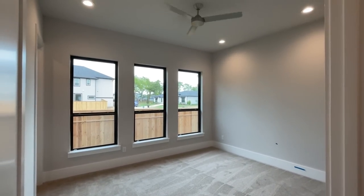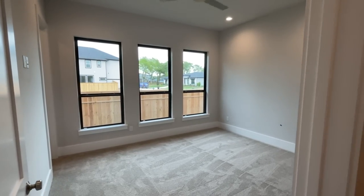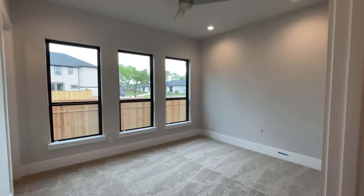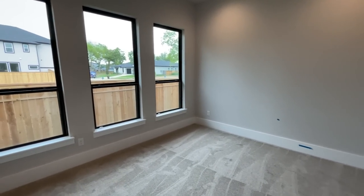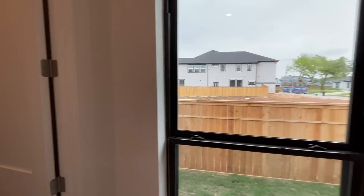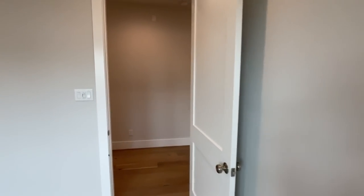What area do you think that was? Was that like an extra living space? I would say that was kind of like a media, maybe a kid's game room area. Then we got the other kiddos' rooms here. Little Bobby's room. And then you got these three nice huge windows, and a nice little extra storage here, which I would assume they're going to make into a closet, right? Yeah, for sure. Okay.